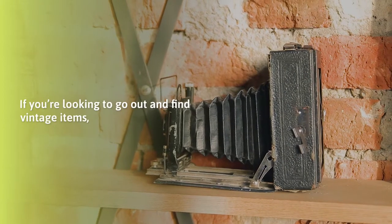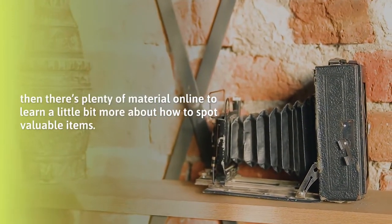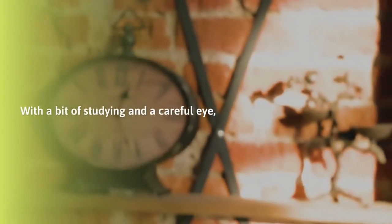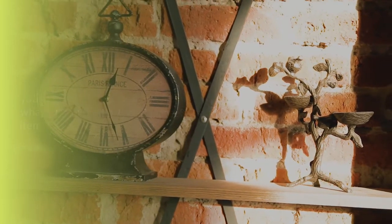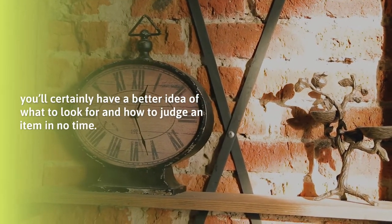If you're looking to go out and find vintage items, then there's plenty of material online to learn a little bit more about how to spot valuable items. With a bit of studying and a careful eye, you'll certainly have a better idea of what to look for and how to judge an item in no time.